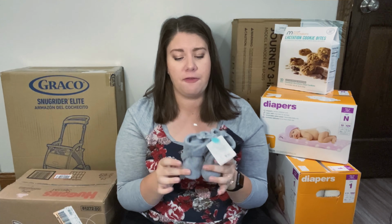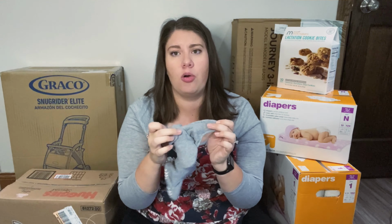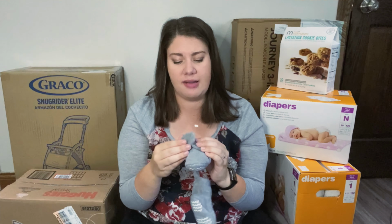So I prefer to use something like this. It's a Velcro closure. You put their little foot in and then just Velcro it shut. It's definitely warmer than socks too, so I figured we could use these.